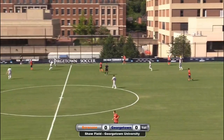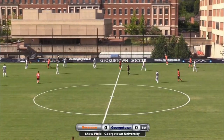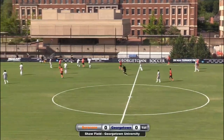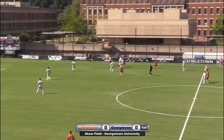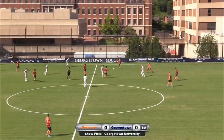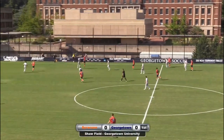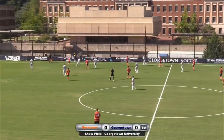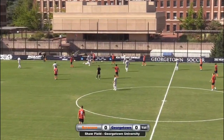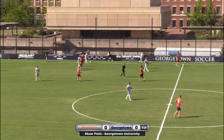And Tom, if you want to profile a few players on Syracuse, one would be Niall Higgins, the center back, the Canadian, as well as up front Ryan Raposo, who's been dynamic throughout the preseason. Yeah, Raposo is a dangerous attacking player, kind of withdrawn striker role, named to the top drawer freshman best 11 last year, and Georgetown will have to keep their eye out on number 10 for Syracuse.